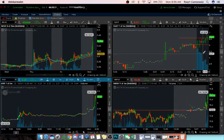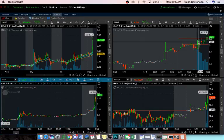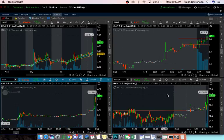CLNT hit 6.80s. So it did form that pattern. This is why I wait a bit. So instead of just emotionally buying right out of the gate here around the 6.30s, you'd have to wait to see if it pulls back and finds support and it breaks out. So it broke up at 6.50s and it hit 6.80, which is a 30-cent profit per share, which is not bad for a morning like this.